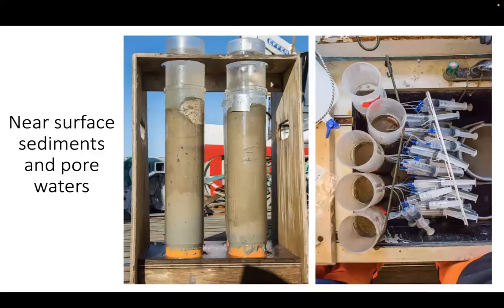So on the left here, I have two core tubes that are full of mud. You can actually see the redox zonations here based on the color of the mud, which I love. You also can see a sponge that we murdered, but it happens. So on the left, these are the solid cores we take. We then extrude them at 0.5 centimeter to centimeter resolution so that we can look at the solid phase of the sediments, the actual minerals, the actual grains of mud.